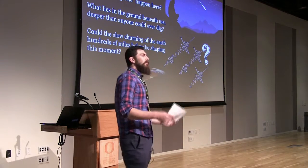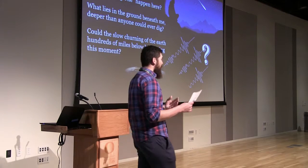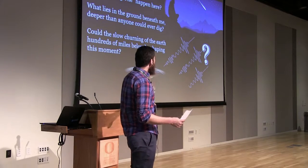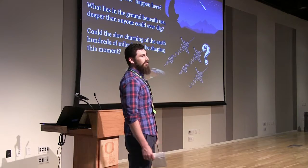This is a brand new view of how subduction zones work. And through this research, we're offering a bottom-up approach which helps us to understand how the deep earth can influence what we see and what we feel up here on the surface.